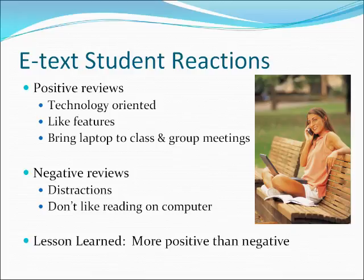They also said that they liked a lot of the features of the e-text. And so once they learned how to use it, they liked it. In an e-textbook, for example, you can put in a word and it'll pop up throughout the e-textbook where that word is. Or they can take notes, and they said, we type much faster than we write, or we can put a little sticky note on a page that we want to go back to.